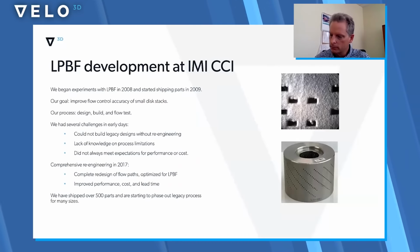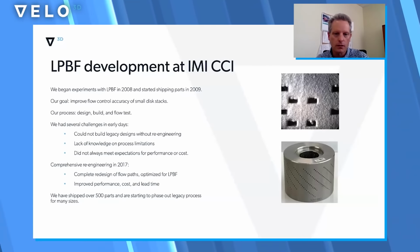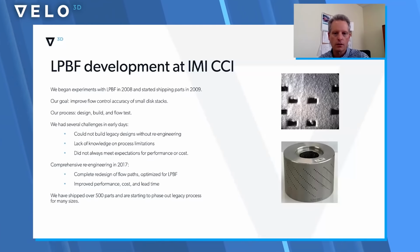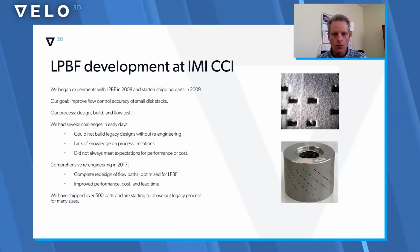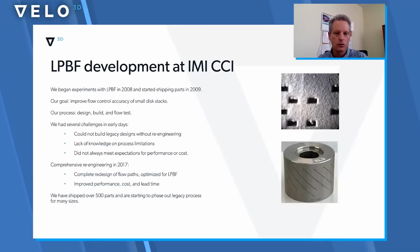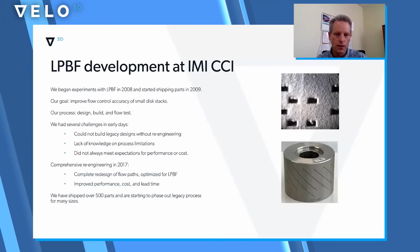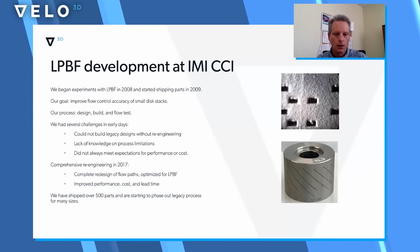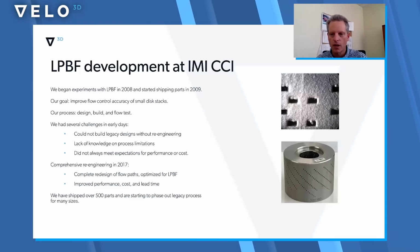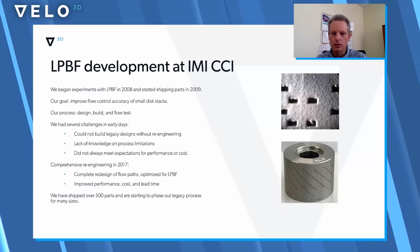About 10 years ago, we began experimenting with laser powder bed fusion for making these parts. We started this in 2008, and we started shipping parts in 2009. Our goal at that time was to improve flow control accuracy of the very, very small disc stacks, like the kinds you can hold in your hand, because these have a critical impact on the process controls inside some power plants. Our process was pretty simple: design a part, build a part, see what came out, flow test it, and then see what happened. And at that time, we had a lot of challenges.